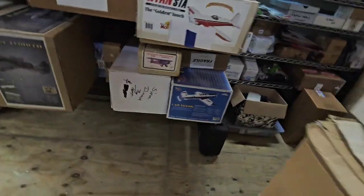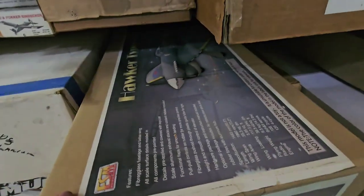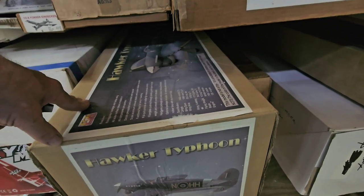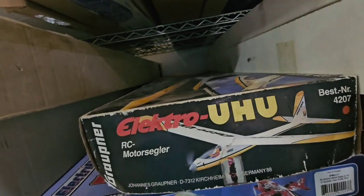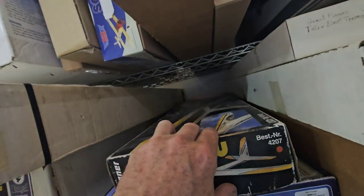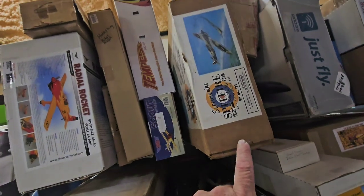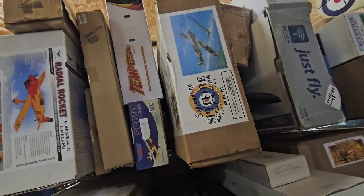Hawker Typhoon. This thing is absolutely gorgeous. This is the ESM, and I can't remember. I think, yeah, this one's got the full set of electric retracts that comes with it. There's the Graupner UHU Electro. That thing is really cool. Old vintage collector's item. I don't know if y'all remember these. I get these and sell them every once in a while. That's a foamy kit build.